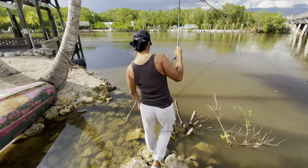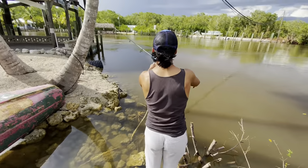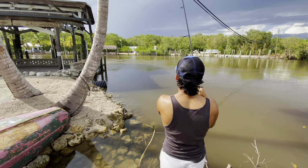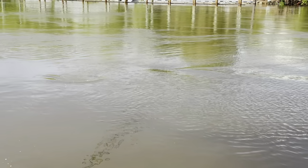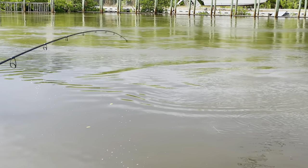It's Dakota's turn. You ready to get destroyed once again? Ready? Here we go. Bro, this is like our third fish. Oh, real far out. All right, reel it in real quick, because you already know he's waiting out there for you, buddy. Wait, here comes the shark. Oh, there he is. Wait, bring it up. Oh my God, dude, he was big.